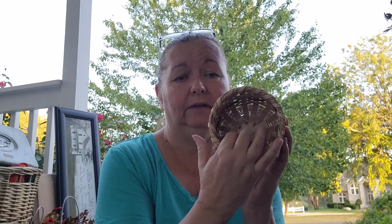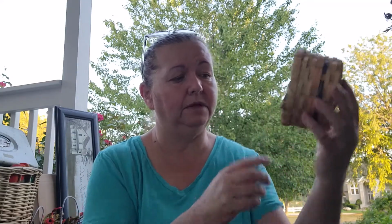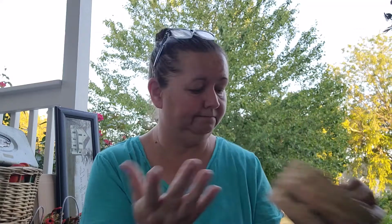You know, I just want a couple of little things in my shop to, you can put this on its side, put a little bit of Spanish moss in there and lay a little bird in there. How cute would that be? Or you can, you know, just possibilities are there.